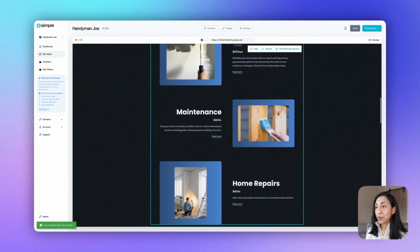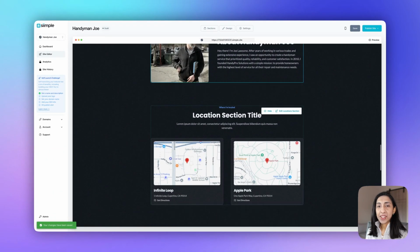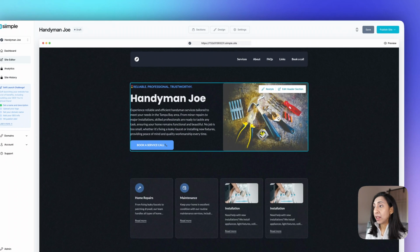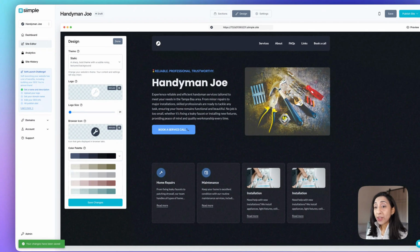And then the services look a little bit different. The layout, the style, the look and feel is different. Now, what if you don't want a dark site? What if you want a light design? Come back up here and then go to the color palettes.